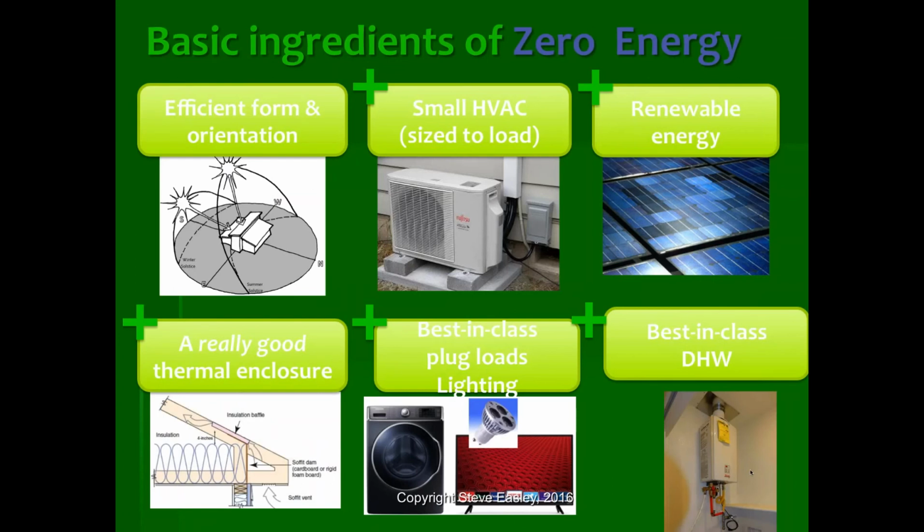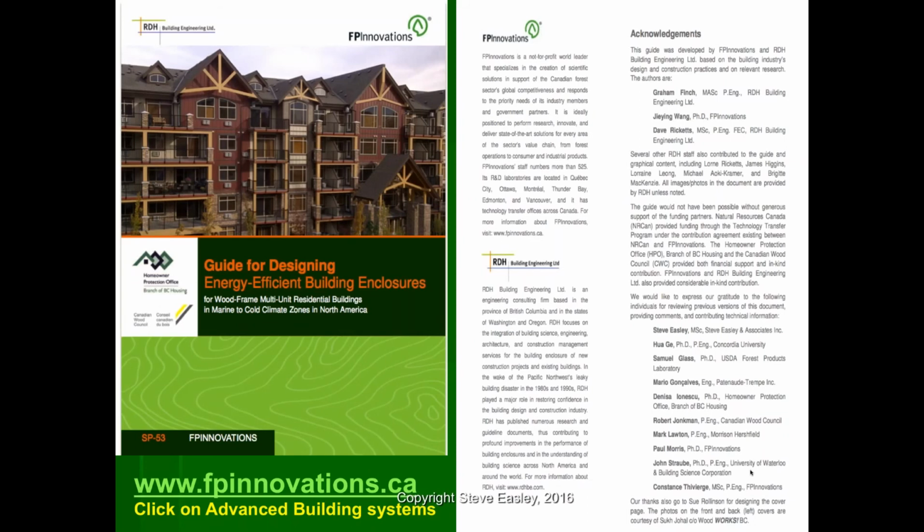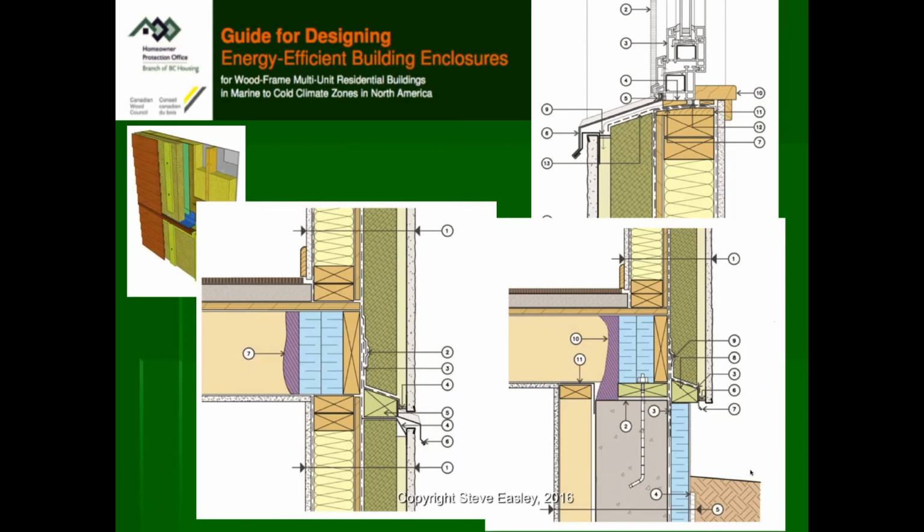First of all, let me share with you some resources that I participated in. These are free. This is a guide for designing energy-efficient building enclosures. And it's really geared towards giving you the details that are necessary to build really high-performance homes.